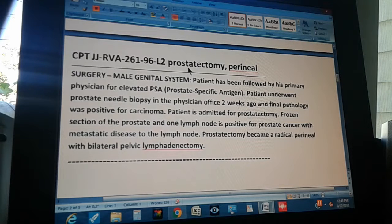Surgery, male genital system. Patient has been followed by his primary physician for elevated PSA, prostate-specific antigen. Patient underwent prostate needle biopsy in the physician's office 2 weeks ago, and final pathology was positive for carcinoma. So the patient has carcinoma, right? Patient is admitted for prostatectomy. We're going to take out the prostate, right? Frozen section of the prostate and one lymph node is positive for prostate cancer with metastatic disease to the lymph node. Prostatectomy became a radical perineal with bilateral pelvic lymphadenectomy. All right, that's our procedure.